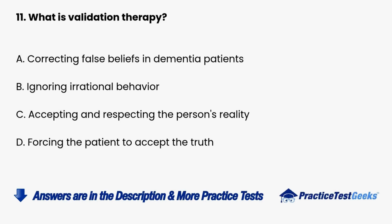11. What is validation therapy? A. Correcting false beliefs in dementia patients. B. Ignoring irrational behavior. C. Accepting and respecting the person's reality. D. Forcing the patient to accept the truth.